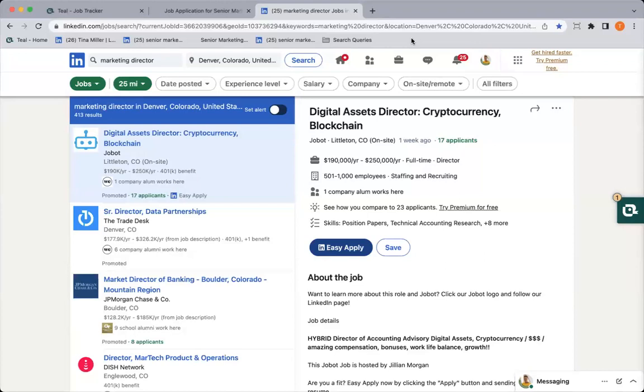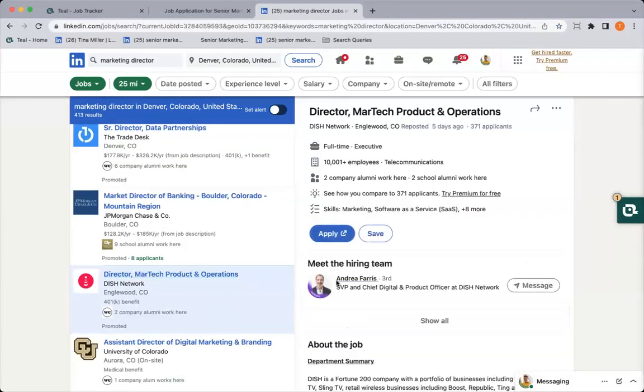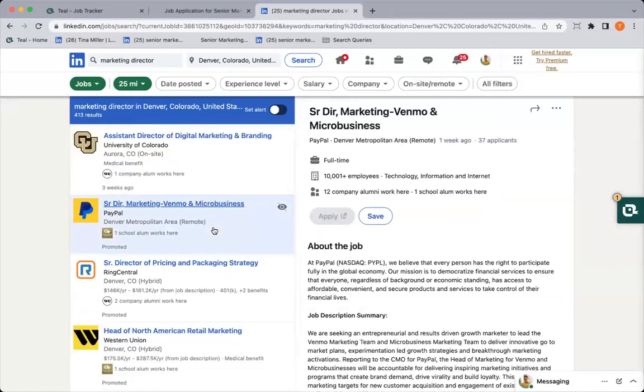And I would do that process every day. At the very least, I would do it Monday, Tuesday, Wednesday. I feel like more jobs get posted those days. And then repeat that cycle. You want to constantly be getting jobs into your pipeline. You can see all these jobs are very different than the ones that were in the previous search.